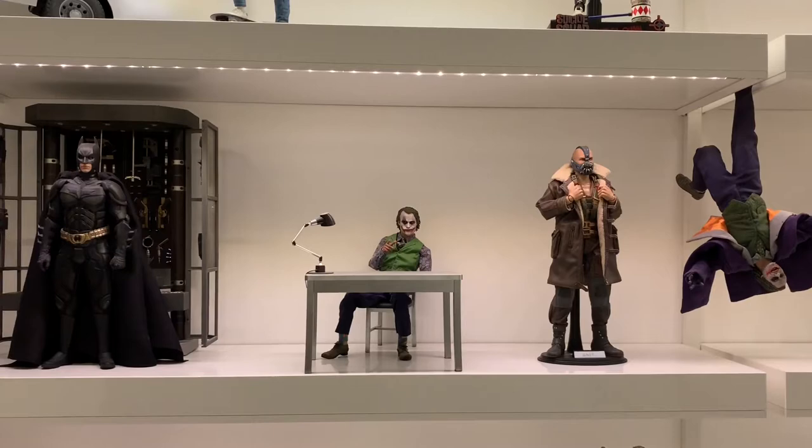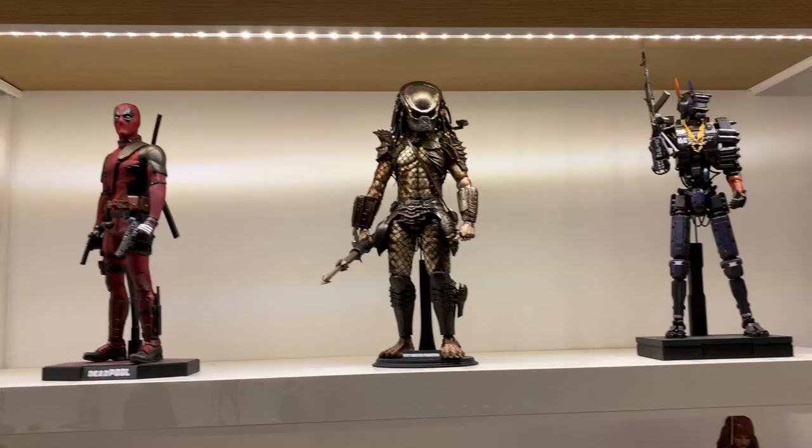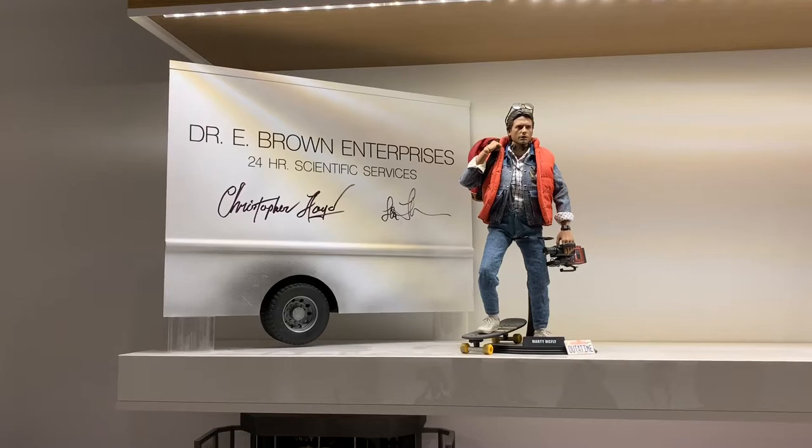DX-11 Joker, Bane, Joker again, Yondu, Neo, Jack Sparrow. And then up above, we've got Chappie, Predator 2, Deadpool, Harley Quinn, and Michael J. Fox as Marty McFly, with the background I made myself to replicate the Doc Brown Enterprise van, signed in person by Christopher Lloyd and Lee Thompson.